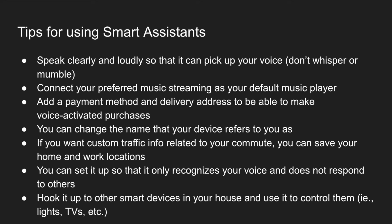Also, you're able to hook it up to other smart devices in your house and use it to control them. So for example, you can hook it up to your lights and TVs. And for example, if you had an Amazon Alexa, you could say, hey Alexa, turn off the lights, and it would turn your lights off. So if you connect it with other devices in your home, it is a more holistic experience that you have with the device.